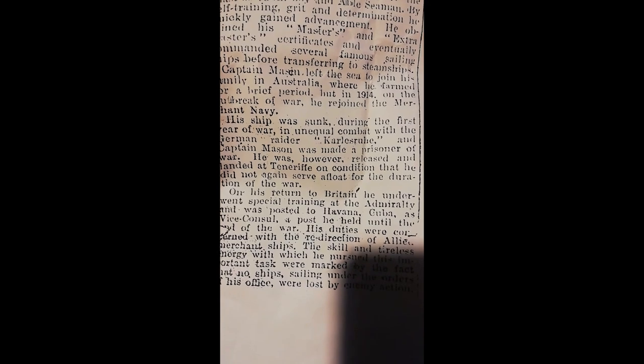He was, however, released and landed at Tenerife on condition that he did not again serve afloat for the duration of the war. On his return to Britain, he underwent special training at the Admiralty and was posted to Havana, Cuba, as vice consul, a post he held until the end of the war. His duties were concerned with the redirection of Allied merchant ships. The skill and tireless energy with which he pursued this important task were marked by the fact that no ships sailing under the orders of his office were lost by enemy action.